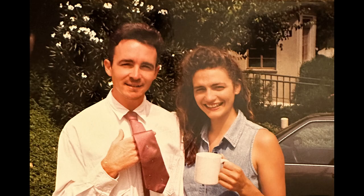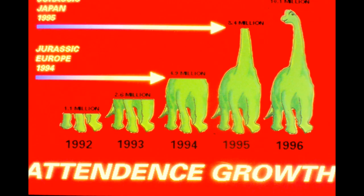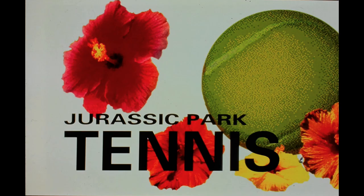So there's a picture of a before and after. We posed in front of a wall at Amblin, and John's holding his tie up like this. It was just a normal blue tie. And I'm just sitting there holding a white mug. Then we photoshopped the DNA strand onto the tie and the Jurassic Park logo onto my mug and added a background. And there was that photo. So it was a homemade job. Another Art Center friend of mine came on and helped do a lot of the graphics Photoshop work for those slides.